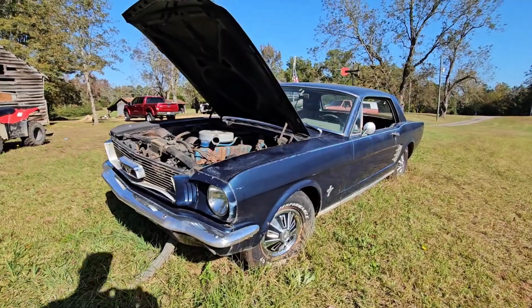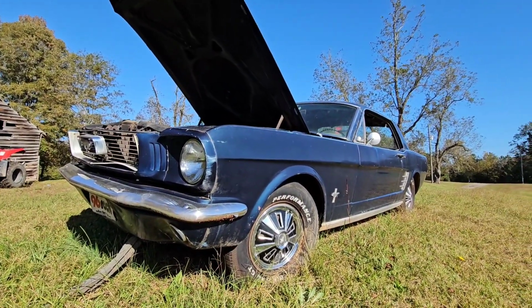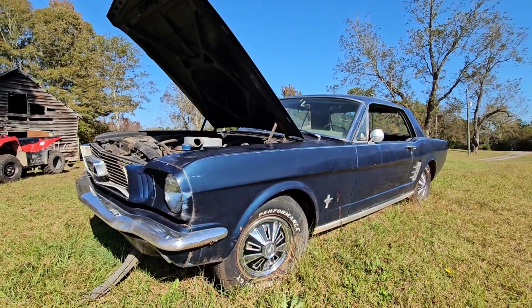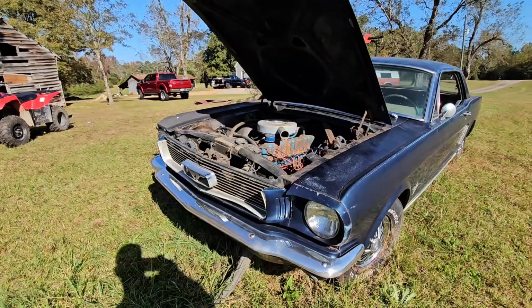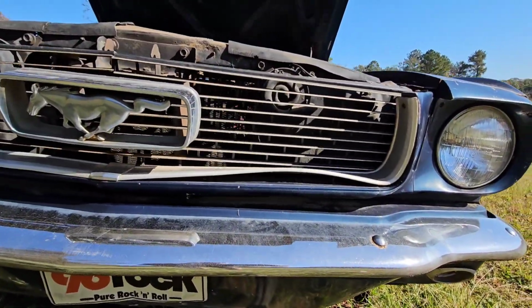What do you guys think? I like it. I think that's a cool looking car right there. '65 Mustang. Straight 6. And we're gonna straight yank that thing out of here. Looks like the grill got a little heated up and warped.